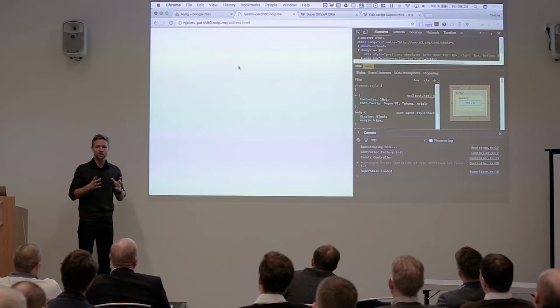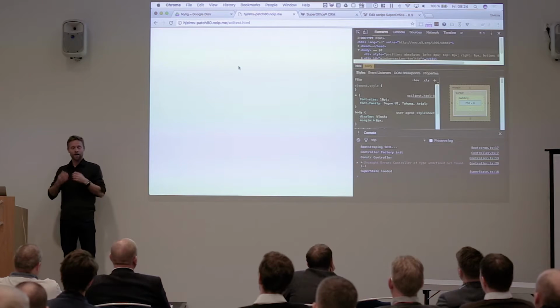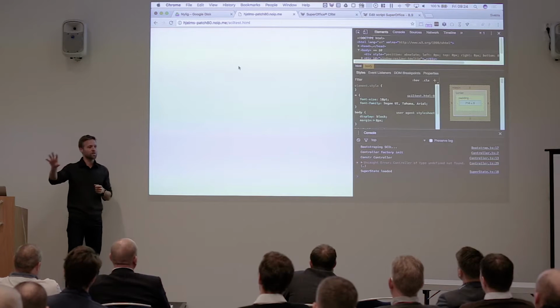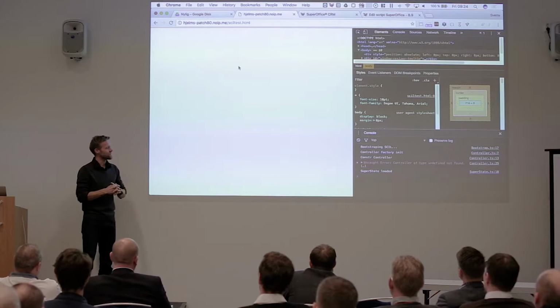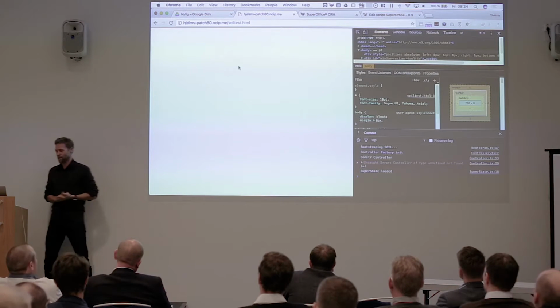So your page doesn't have to come from inside the SuperOffice application. Your page can just be a regular HTML page anywhere, and it will communicate with SuperOffice, where SuperOffice is now a back-end server serving you data and offering you business logic, but the user interface doesn't have to be inside the application.